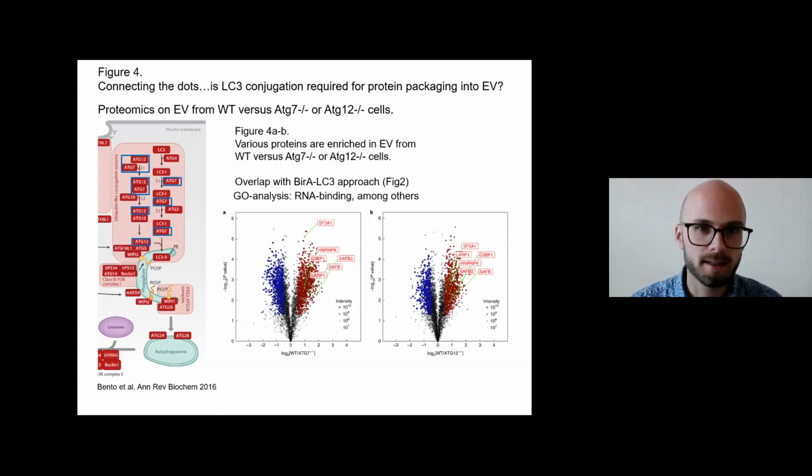And what they find is that there are various proteins enriched in EVs from wild-type cells relative to the different knockout cells. And there's actually quite a lot of overlap between the different knockouts and also with the earlier approach they took in figure 1. So many of the same proteins pop up.